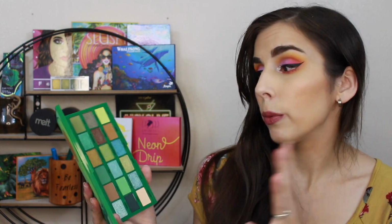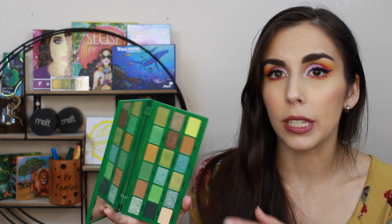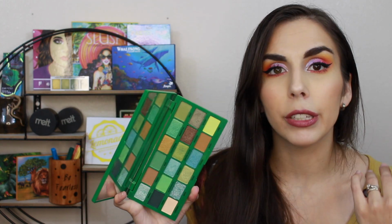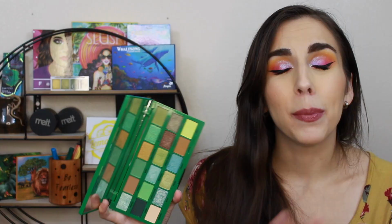I like the variety when it comes to the color story, that they didn't just stick to green. They have the browns in there, they have the minty colors, they have some blues, and then they also have the greens, but they also have a range of greens. They have more lime green, more grungy green, more of just a standard type of green. There is a lot of really nice variety, and I feel like the looks you can get with this palette are very varied. I just like that variety.